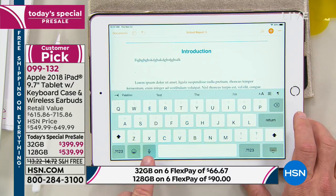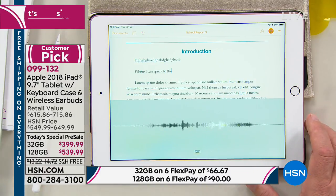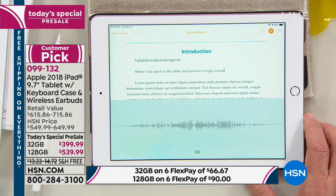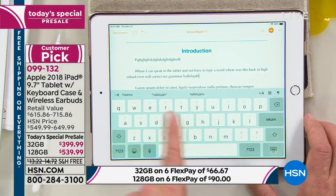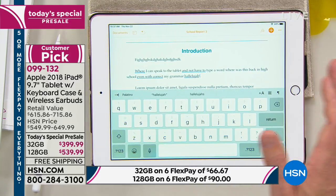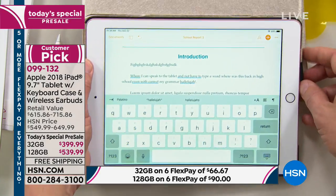I personally love the little microphone at the bottom, where I can speak to the tablet and not have to type a word. Where was this back in high school? It will even correct my grammar: alleluia, exclamation point. And I specifically said alleluia because I can never spell that word correctly. There's a J in it, and who knew that? But that's where Apple makes me smarter.